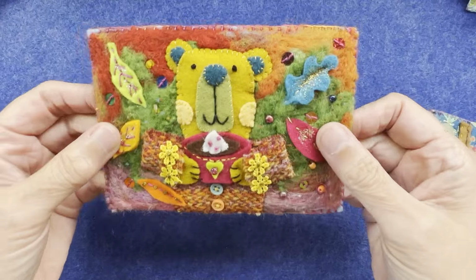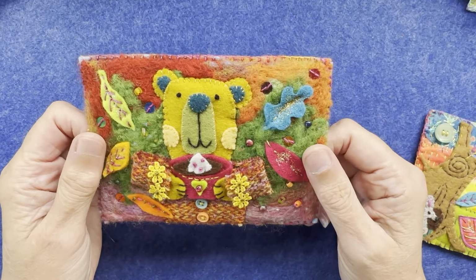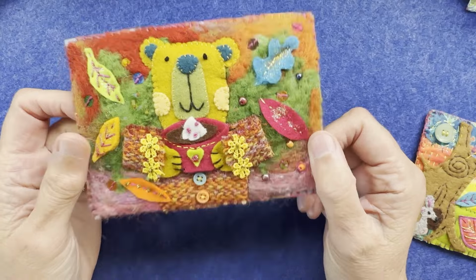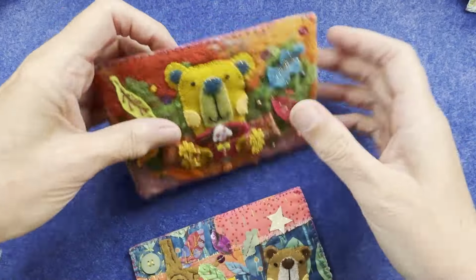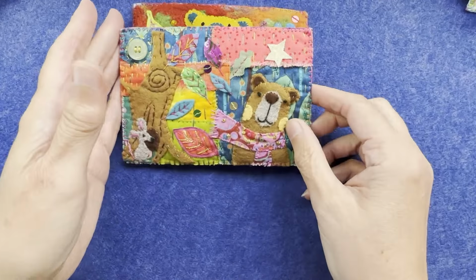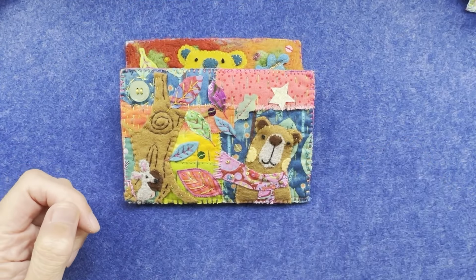And then this little bear, it was all about bears for me. This little bear has got a nice cup of hot chocolate. And again, he's surrounded by the falling leaves and the colours of autumn. So those are my two pieces. One of them was a needle felted background with an applique on top, and the other one was stitched with an applique on top. Well, I'm sure you're all wondering what everybody else has come up with. And so, without further ado, run VT.